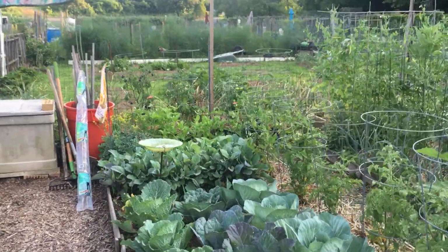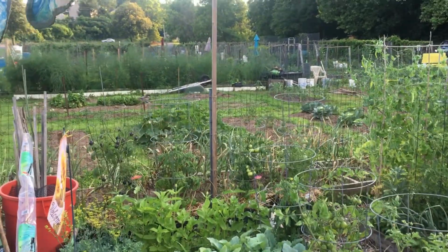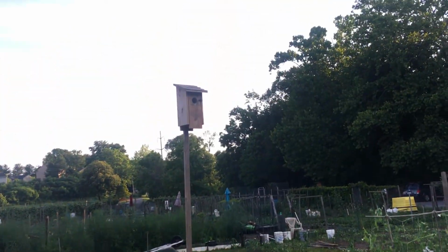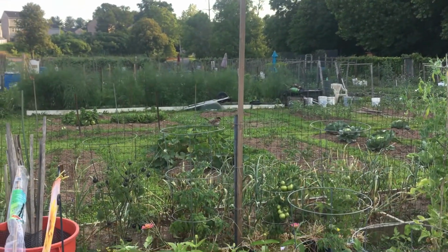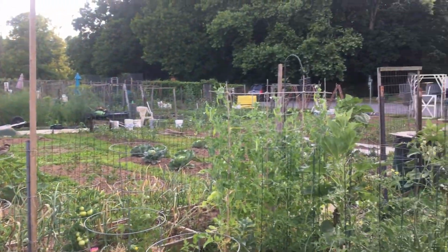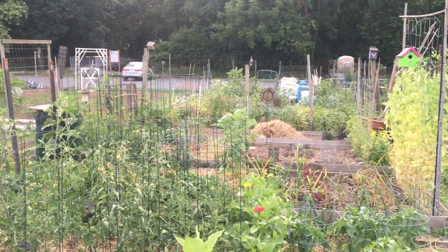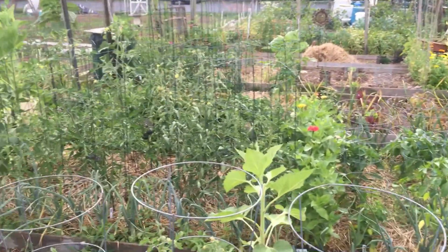And you can see a male sparrow sitting over here on my tomato cage yelling at me. Because up in that birdhouse there are some babies. I love the wildlife down here. Just a quick scan through. Alright, till next month.